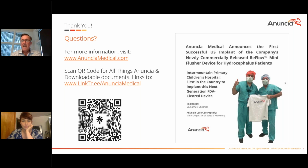If you have an occlusion that is very, very bloody CSF from an intraventricular hemorrhage or something like that, and you had coagulated blood in the flow holes and throughout the catheter, the ReFlow may not be able to open that occlusion with severe blood and debris. But it has been tested at a very high level of what clinicians and researchers call protein, which can be translated into blood or debris.